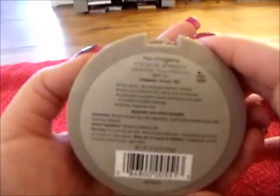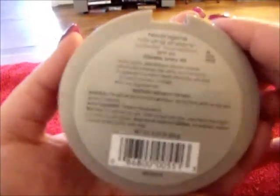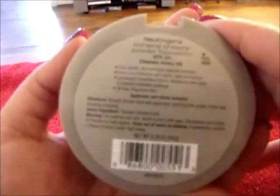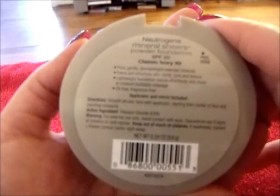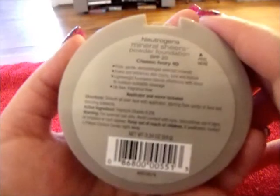And then on the back, it says Pure Gentle Dermatologist Selected Minerals, evens and enhances skin clarity, tone, and texture. Lightweight foundation blends effortlessly with sheer to medium buildable coverage, oil-free and fragrance-free.